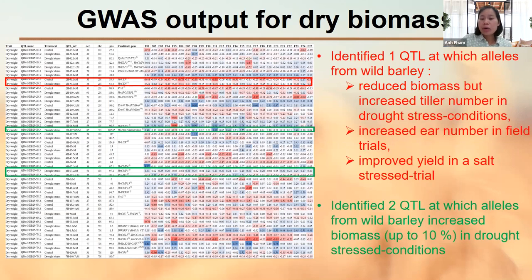We also identified one QTL from wild barley that reduced biomass and tiller numbers in drought stress conditions, and increased ear numbers in our field trials. Interestingly, when this population was evaluated for salt stress in field conditions, this QTL was also found, and it also reduced biomass, increased tiller number, and improved yield in both control and saline conditions. So we're very interested in this QTL on 2H.